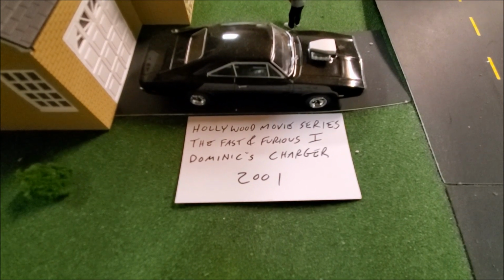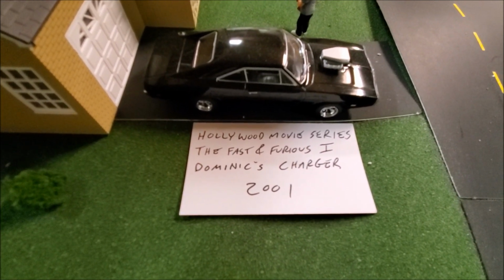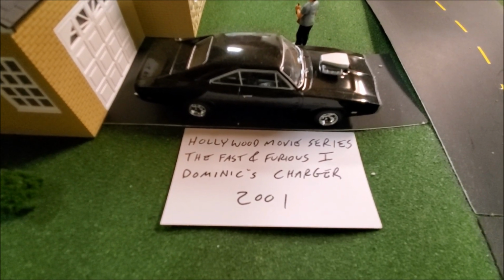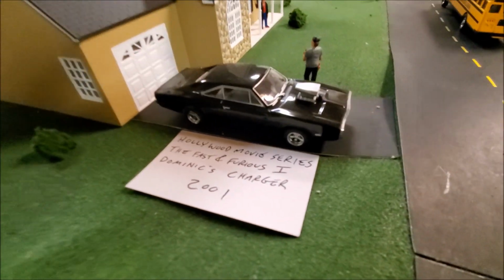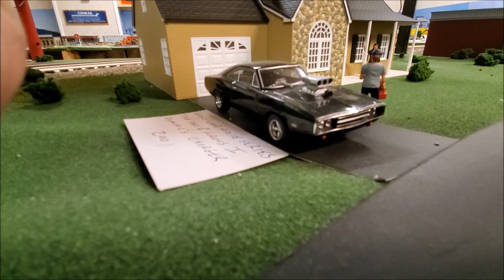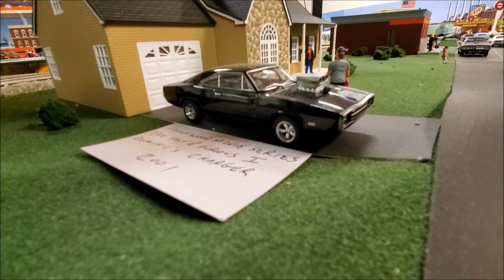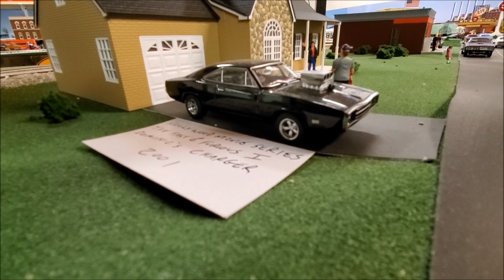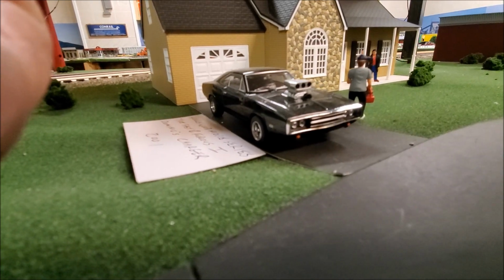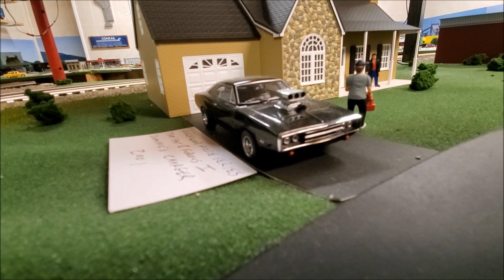So here is the Hollywood series I call the Fast and Furious. There were like 5 or 6 of those, or I guess 7 now. But this particular Charger is Dominic's Charger from the very first Fast and Furious in 2001. This Dodge Charger from that movie I liked the best. I didn't like the way they customized it in the next series after that. Even though the Charger gets wrecked in the movie, this was the Charger I liked the most, and something I wouldn't mind having. And then there's Dominic making his beer run, going back into his house.